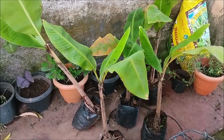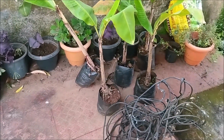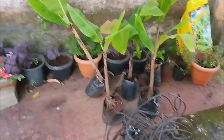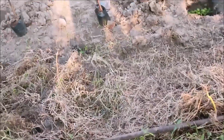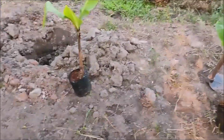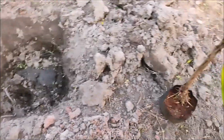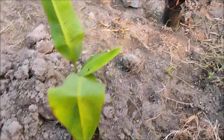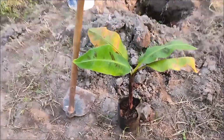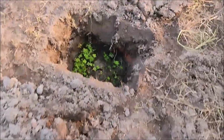So today what we are doing is we are planting a banana tree from the local plant nursery. And what that guy has claimed is that it produces fruit at a very young stage.